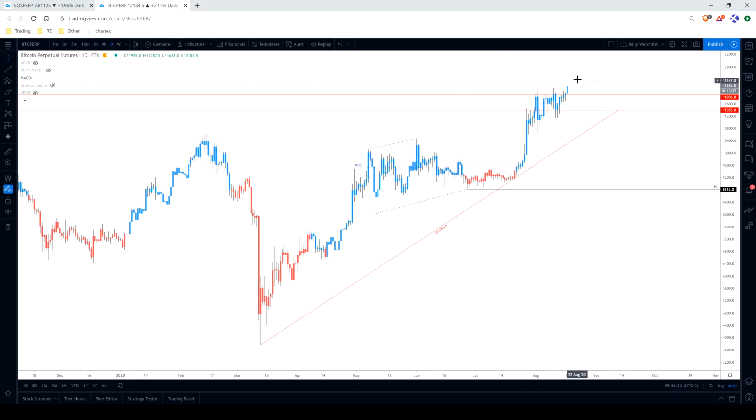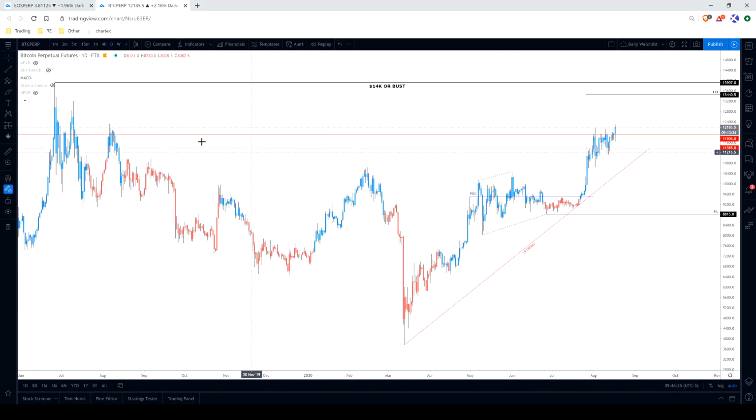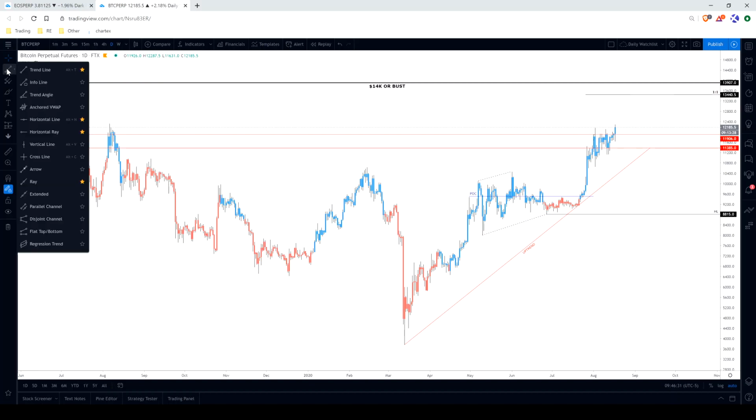Now we're breaking above that pretty clearly. We've got this level over here that we are about to test.